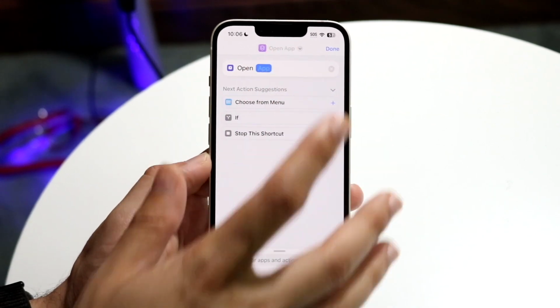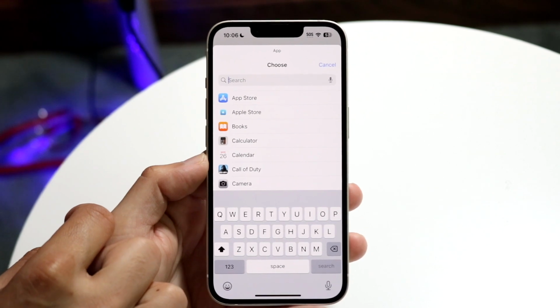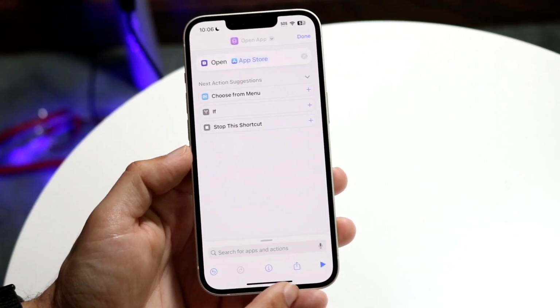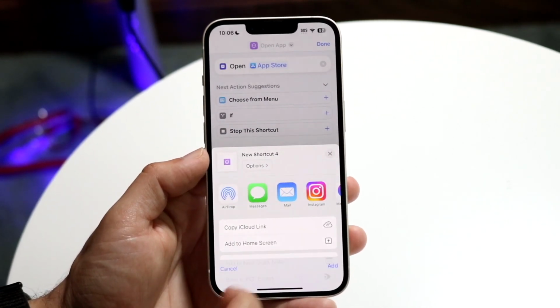We want to click Open App, and we can choose the App Store. So click on the App Store like this. I don't know why it's not working this time. Then when you have that, you want to click on the Share button at the bottom, and click Add to Home Screen, which is right there.